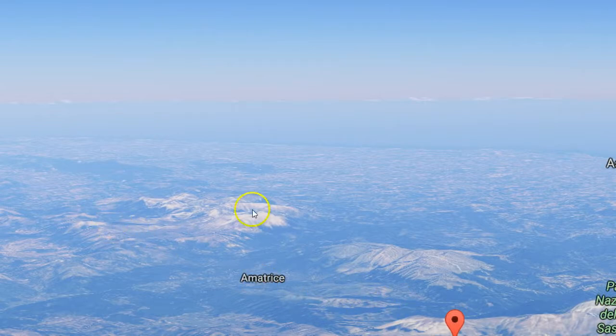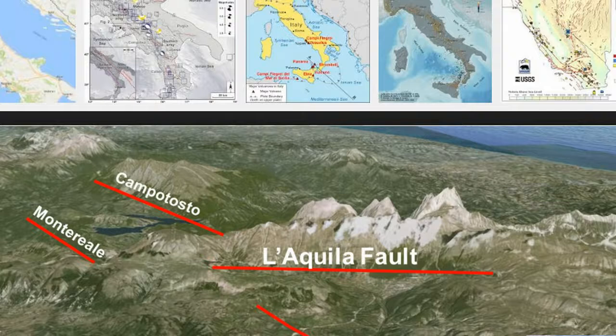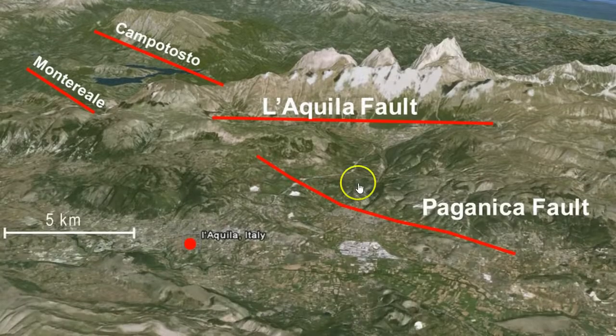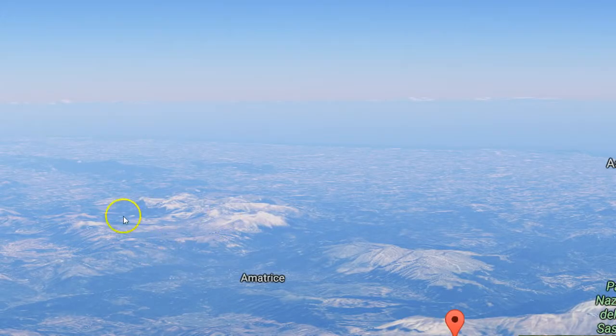Behind it is another range with a bowl. Now, if you look at the fault lines, here's that one city, there's that waterway. The faults, these two, the biggest, come to a pinch point right here. And then we also have a line here and a line here. Two smaller faults with Amatrice sitting right in between the two, with that other range with the bowl right up here behind it. Okay? Right here.